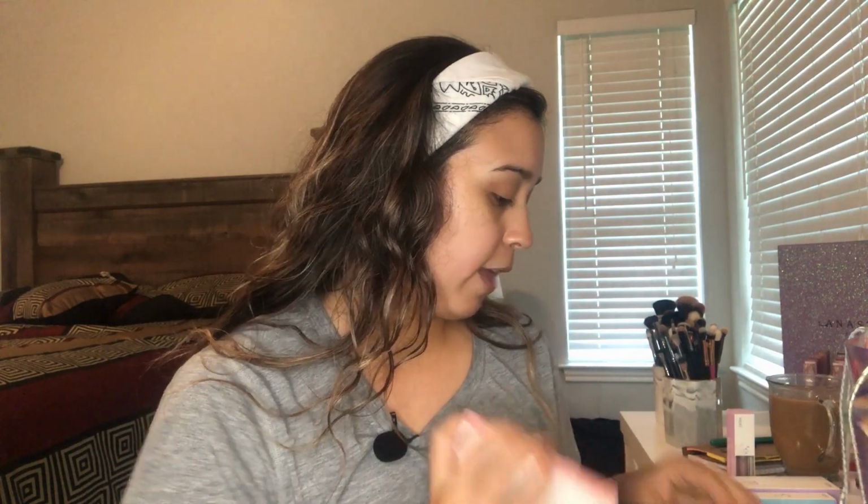This is how it looks. And the shades in there are Pillow Talk, Space Baby, Star Island. And you know Ofra is known for their highlighter, so I'm sure this is going to be amazing for whoever wins the giveaway. So last but not least is this cute little bag. It actually feels like nice plastic, not super cheapy. So that is the entire thing.